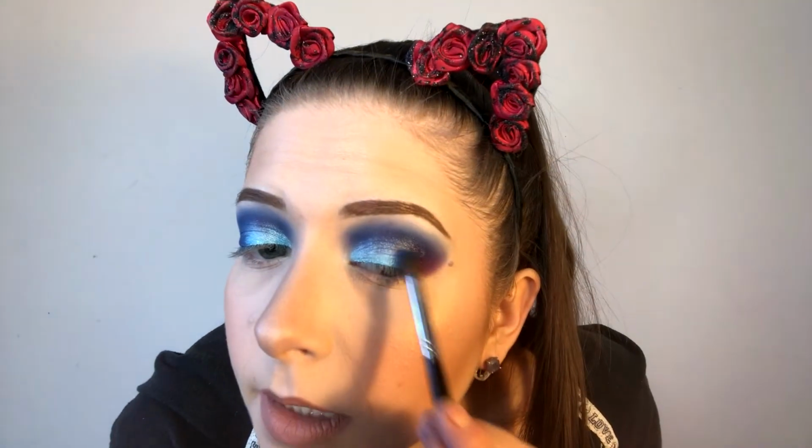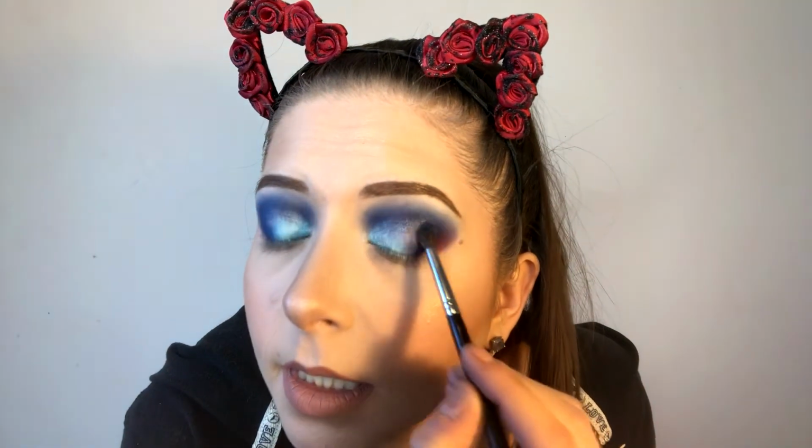Wow, that's very bright. What I'm gonna do is grab the shade Playground, which is that brighter blue, and I'm gonna take that kind of in between the shimmer and that purple just to give a more gradient look on the edges. I'm terrible at explaining things, so just watch.